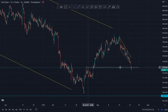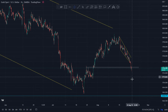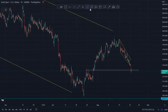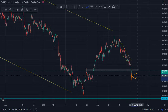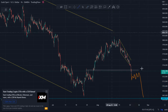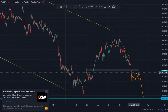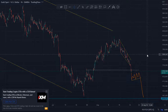This was a previous resistance which is now support, so you can't really sell as yet unless price breaks down and then forms a correction here to continue going down, unless price does something like this, and then something like that, and then breaks to the downside. Only then you'll be looking to sell gold, but for now we're still looking for buys on gold, and you just need to be patient for it to give you that setup. So that's it on gold.